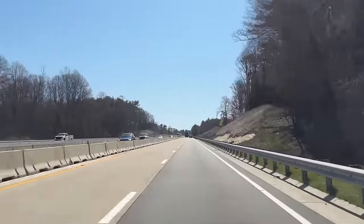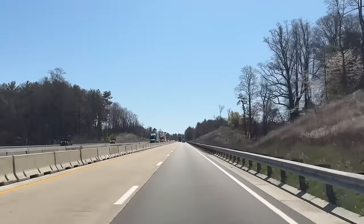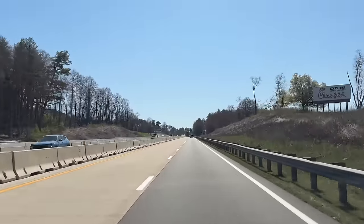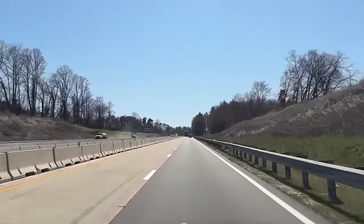Southbound on Interstate 26, going through the construction the other way. Unfortunately, we got to head north, or fortunately, we're heading to Mexican lunch, and it should be really great.